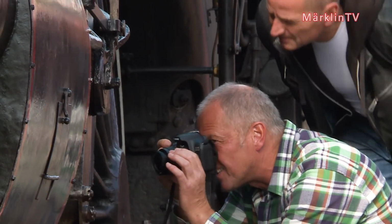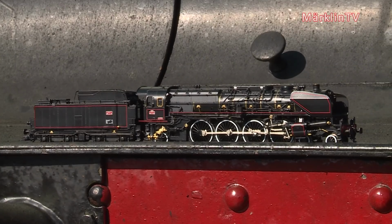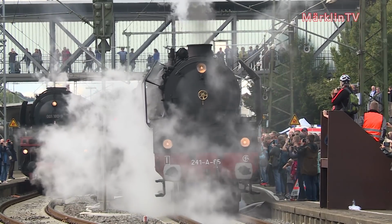It's hugely impressive, a fantastic machine, a really fantastic locomotive. It's the museum locomotive 241A65, which we've also already produced as a half-O model. That model was a great success, and we decided that it would also be the right model for us on this year's special anniversary.